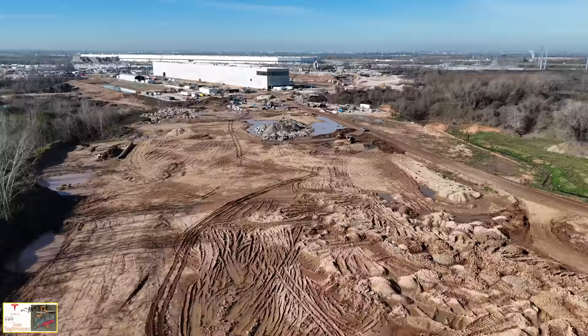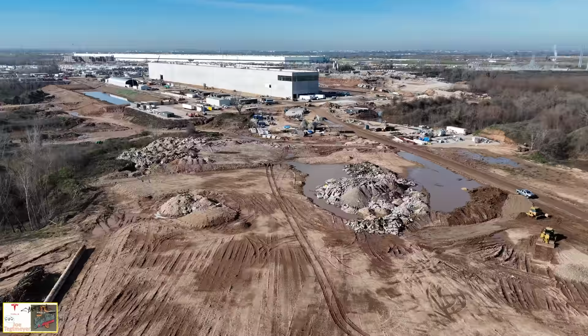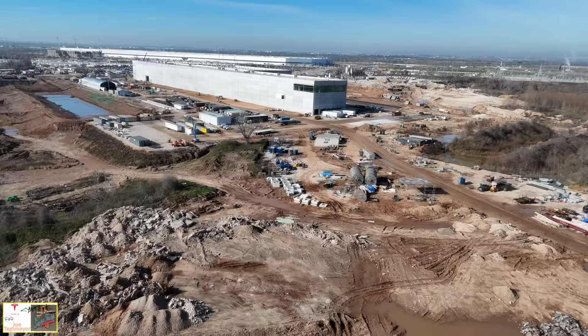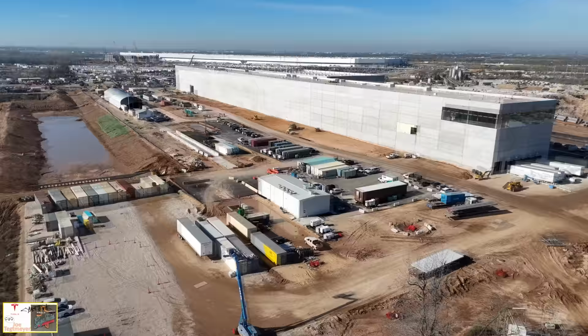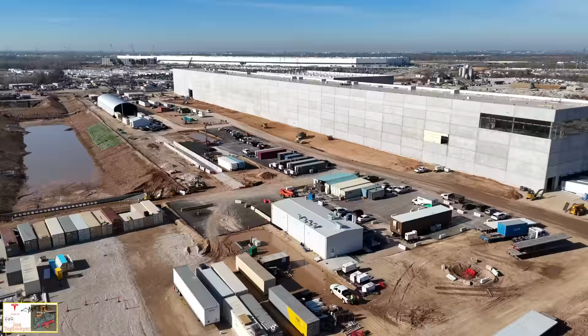But as we continue to fly back towards the battery cathode plant, it's a good view of just what the current status is of this far northeast area, plus some of the materials and those tanks still waiting here for installation. Now, as we approach the east side of the battery cathode plant, we see a few developments that are of interest. We see some wall panel now by the tree on that trailer waiting for installation somewhere.